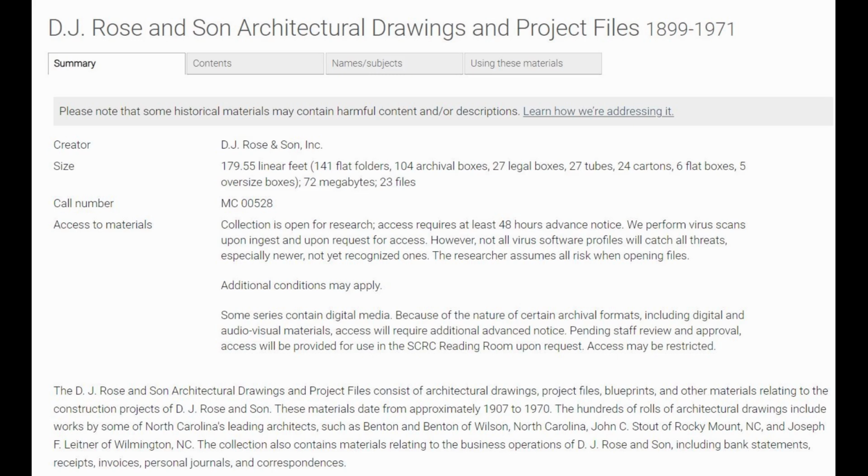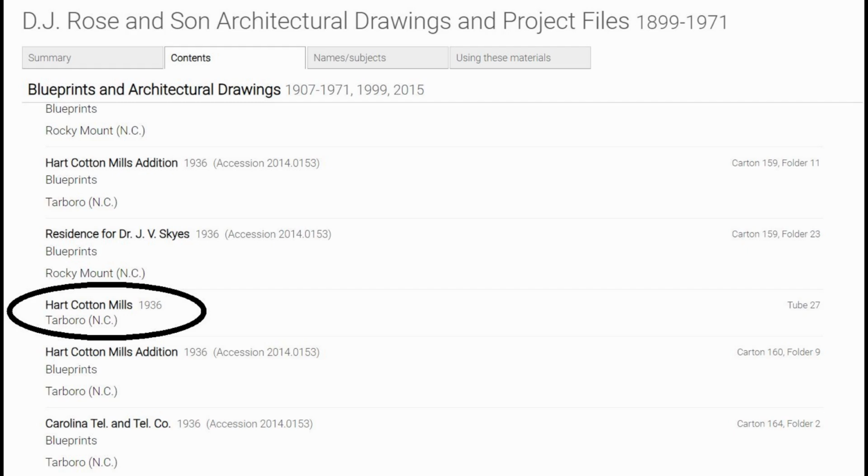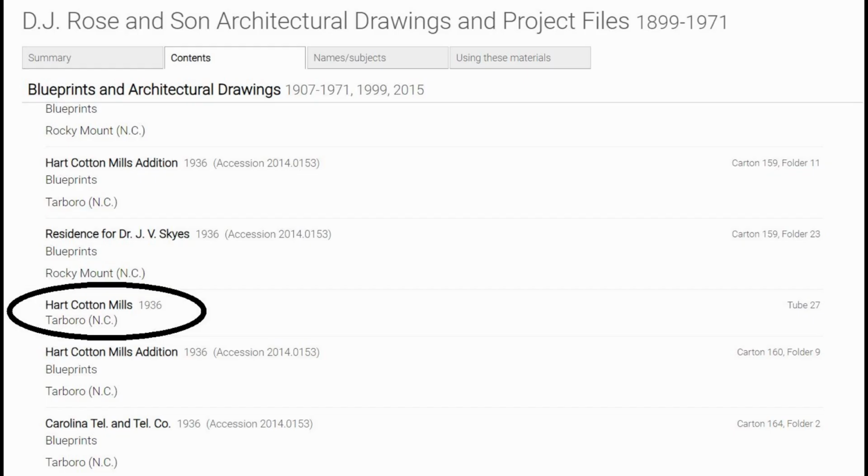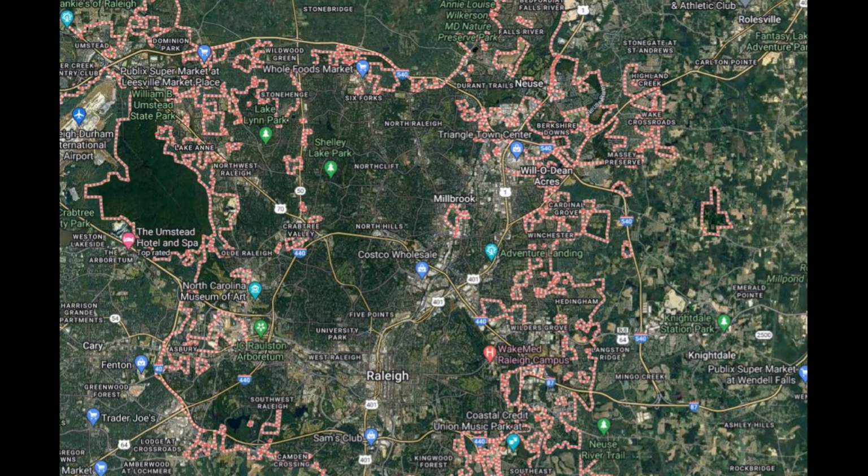Now, I say portions because the facility is said to date to the late 1880s. Still, there might be a reason as to why blueprints do exist from 1936. You see, a tornado ravaged the area in 1927. It blew away part of the Hart Cotton Mill and destroyed several Tarboro homes. The blueprints do date to about 10 years after the incident, though who knows how long it took to jumpstart the rebuilding process. Maybe, if I were to travel to Raleigh, I could find out, but I do not have the time for that.